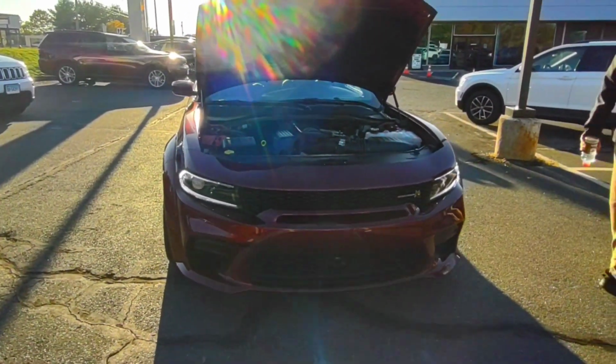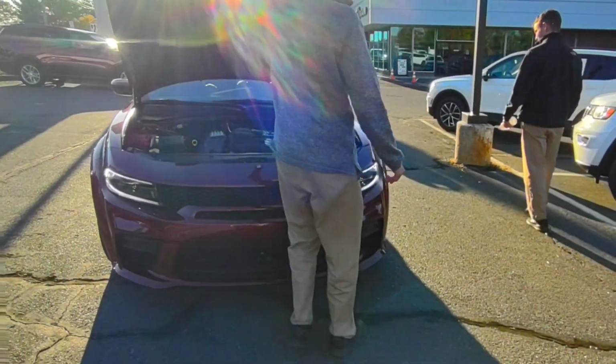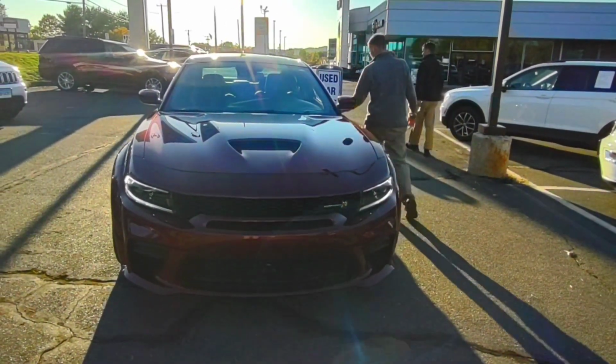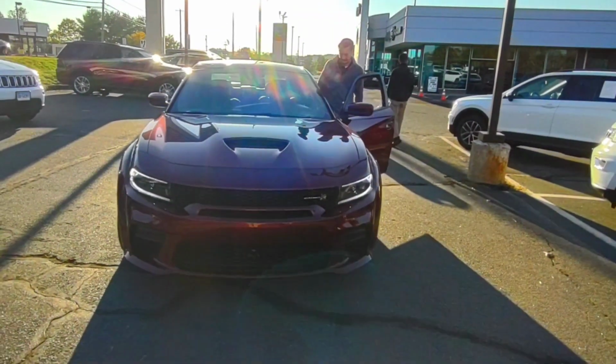Fast. You rev it? Yeah. Yeah, rev it. You want to go behind it? In the front first. Yeah, in the front. Oof, it's nice. It sounds like the Hellcat. Whoa.